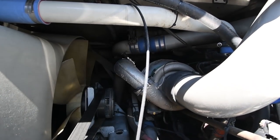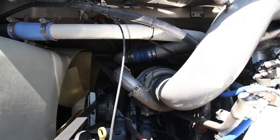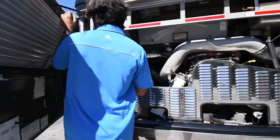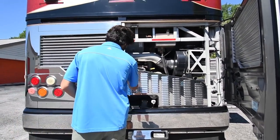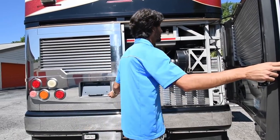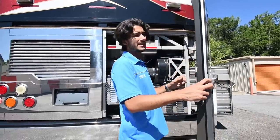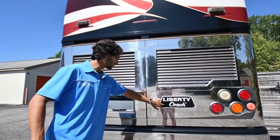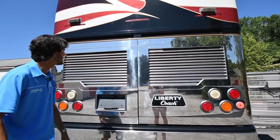That's a massive, massive turbo. And I mean, that's pretty standard on a Detroit Series 60. It's just really cool because these diesels have massive turbos. All right. Let me shut this up. So that goes there. And see, these lock into place, so if you're out here working on it or something, the wind is not going to blow it closed. Close it up. Nice Liberty plaque there. And this is not a cheap plaque.